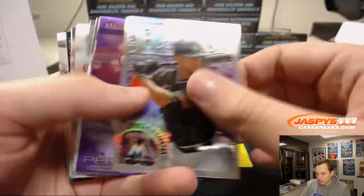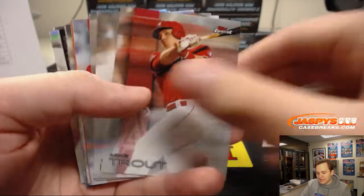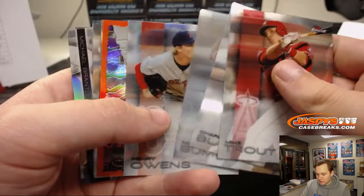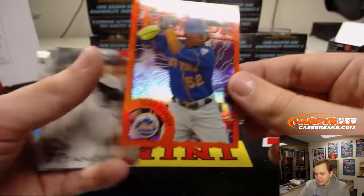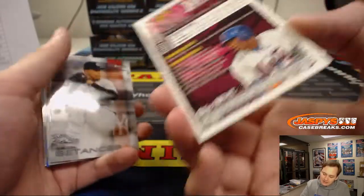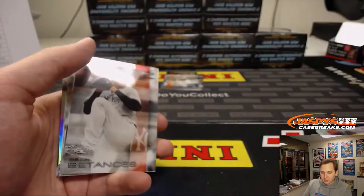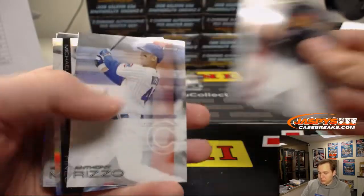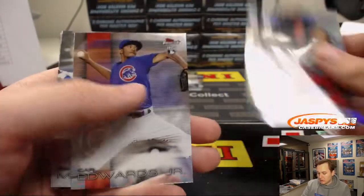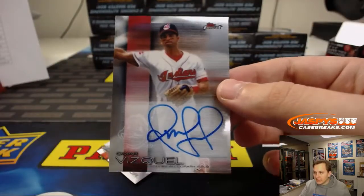So a big chunk of the cards end up shipping anyway. Frank Thomas. Giancarlo Stanton. Number 250, Jose Peraza, rookie for the Cincinnati Reds. We got an orange Finest Intimidators for the Mets, Yoenis Cespedes. That one's number 25, right there in the bottom. New York Mets, that's Gary. And I think we should have one more autograph. Yeah, there it is. Omar Vizquel for the Indians.